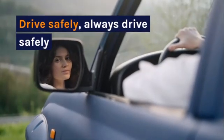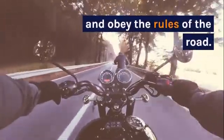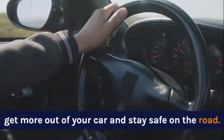Drive safely. Always drive safely and obey the rules of the road. I hope these car tricks help you to get more out of your car and stay safe on the road.